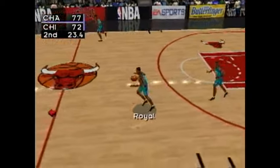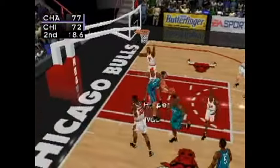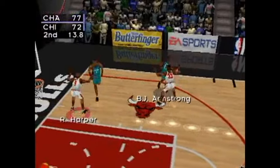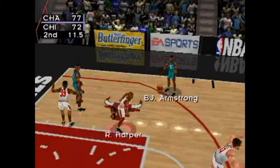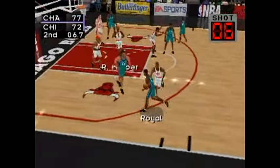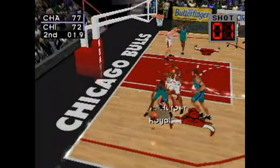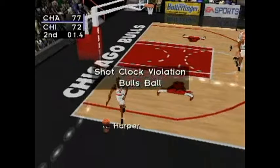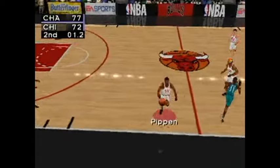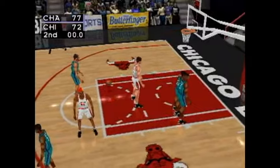Inbound pass to number 5. From the left side to Armstrong. Divac gets the rock. To the right side. Armstrong to number 5. 24 second violation. Sharp. Inbound pass to Pippen. With the clutch shot. Rims the ball out.